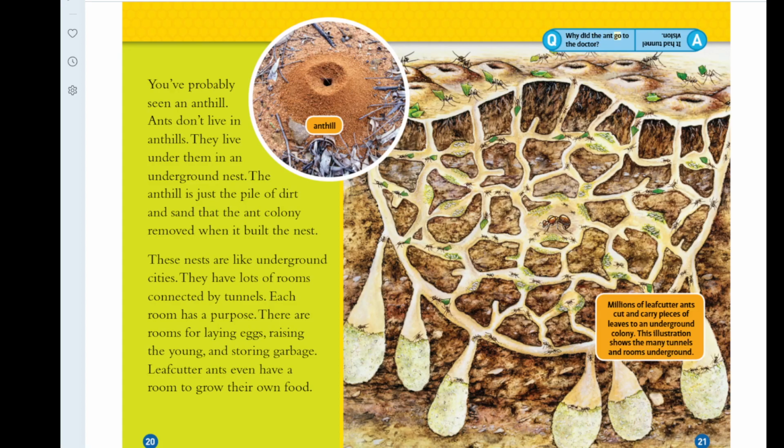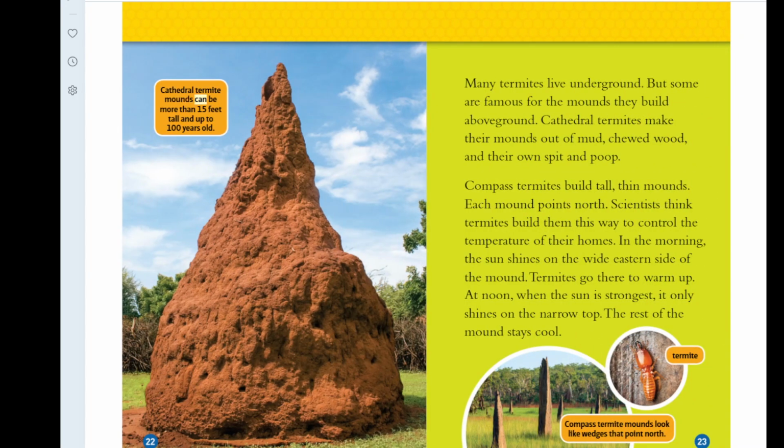Why did the ant go to the doctor? It had tunnel vision. Cathedral termite mounds can be more than 15 feet tall and up to 100 years old.